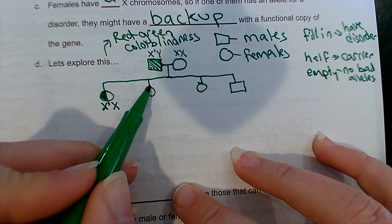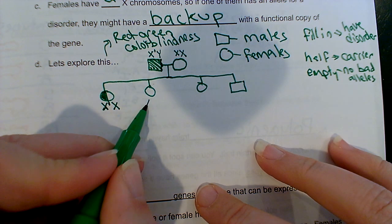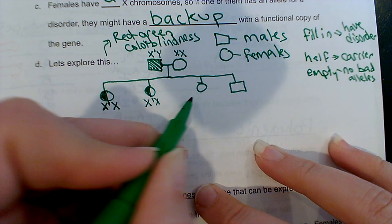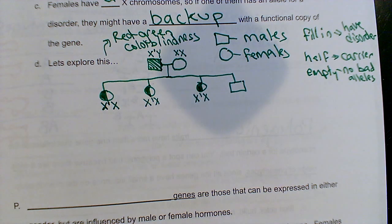Okay, here's my Aunt Lori. Same idea. She could only have got this X from grandpa. So she must also be a carrier. And my Aunt Christine, Chris, same. So all the daughters would have to be carriers.